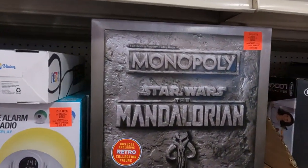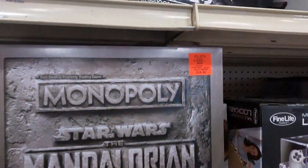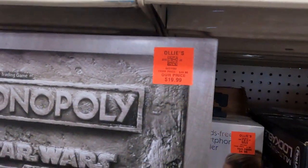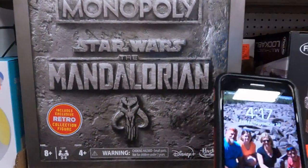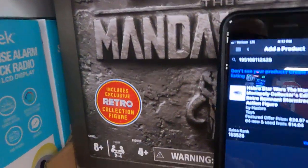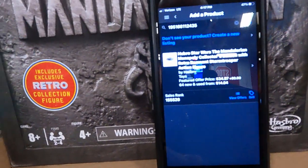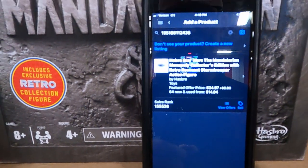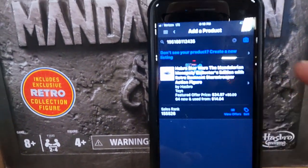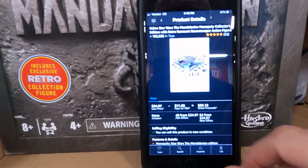So we have this Mandalorian Monopoly Star Wars. Really cool set. It's selling for $19.99. I forget what the numbers are. Do I have it on my phone? I might. So the numbers are 155,000 is the rank, which I'm not too concerned about. There's a new Mandalorian coming out in February, so I think that this is just going to blow up. A lot of sellers. Selling for $35.